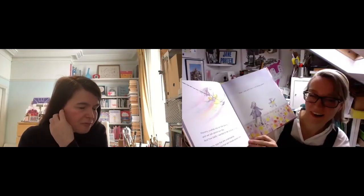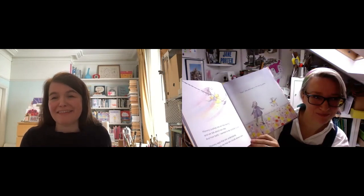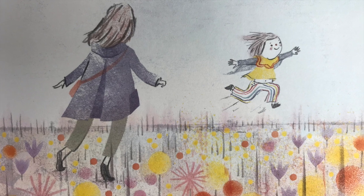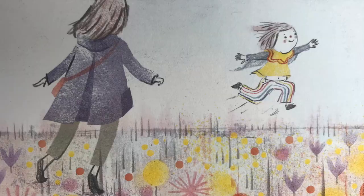I was going through some of my notes and I remember Greenwillow. I always like to mention that I did have a lot of help from Paul and Virginia at Greenwillow, and they were always saying more. I think they suggested that she should be off the ground on that one, to make her even more energetic. Yes. I think they were right.